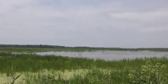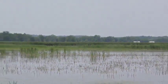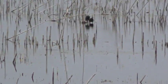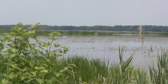Which actually I can see maybe a little better with my own eyes. And there's something else out here. American coot. And that could be what we're hearing vocalize. And then over here, is that somebody? Looks like a couple coots. And oh, somebody else was swimming near them. Hold on one second. A gallinule.